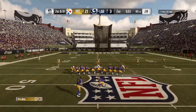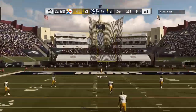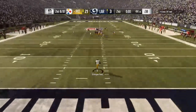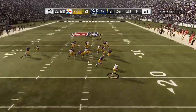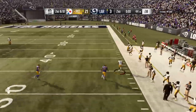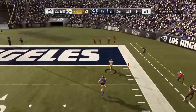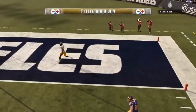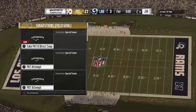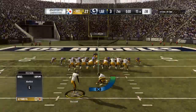On now is the big leg of Greg Zuerlein. He has hit from as far as 61 away in his career. And this will be spotted on the other side of the field. It's a 61-yard attempt. He's got daylight. The 30, 20, 10, and he's in for the touchdown on the final play of the first half. The prayer is answered. How did they get that done?